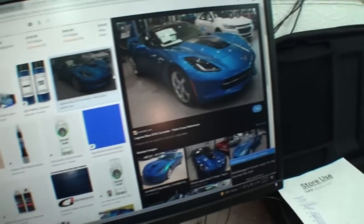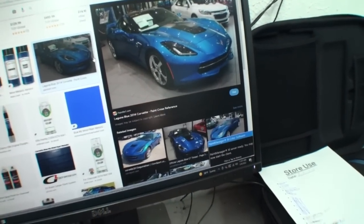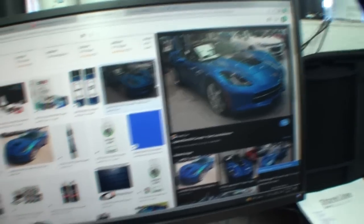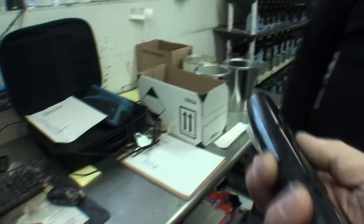Let's look it up, man. That's it right there, huh? Yep. That's called Laguna Blue. It has different names. Okay, as long as it's the blue we're looking for, bud. Yeah, they have different names on those. Okay, you want to pack that up?